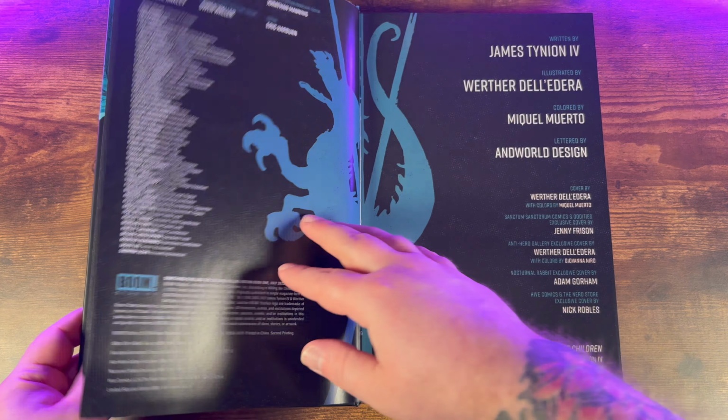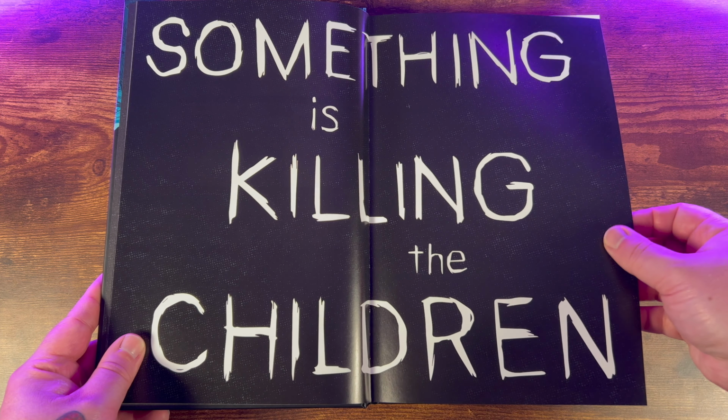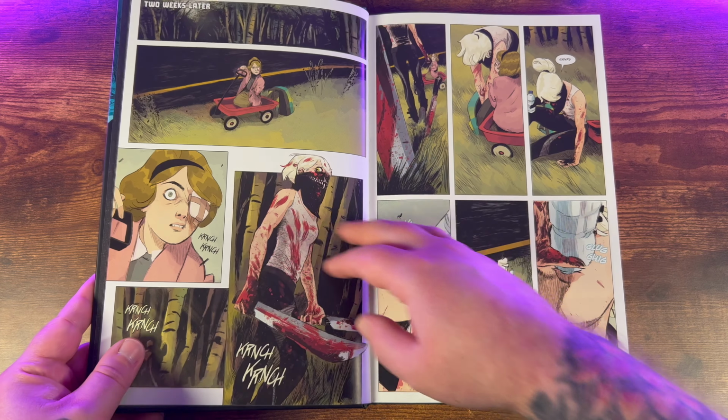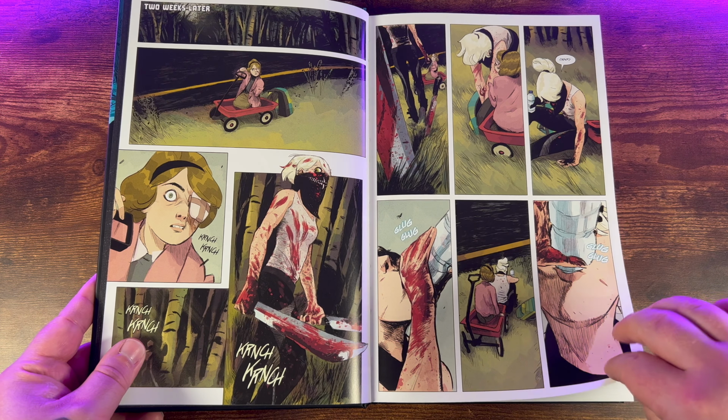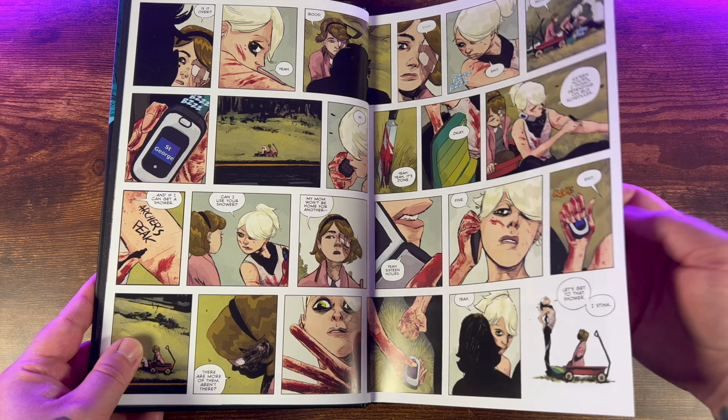As we jump into chapter 1 of Something is Killing the Children, I'm going to try and be as spoiler-free as possible, and I'm also going to give you a heads up about the mature material that's throughout this book. This book is brutal, man. It is called Something is Killing the Children for a reason. It's definitely not a bait and switch title.